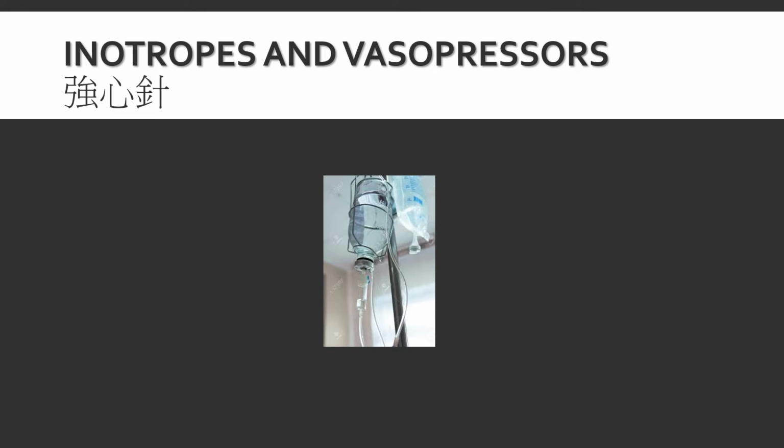But if the problem is caused by heart failure, then these medications will only sustain the patient for a few more days. Eventually, they'll stop working. Most of the time, when we use these medications, the patient's already in a coma, so it really doesn't cause any discomfort for the patient.